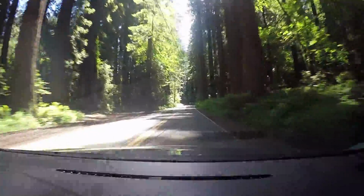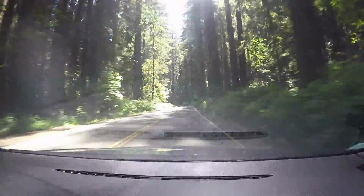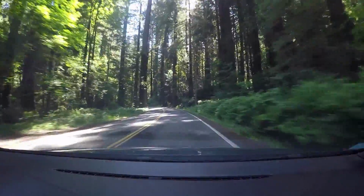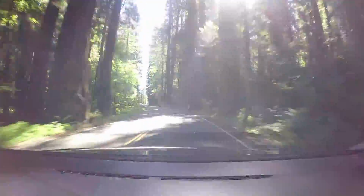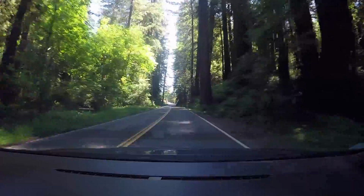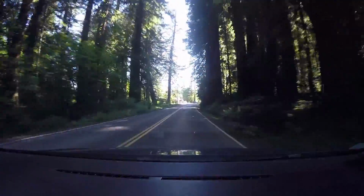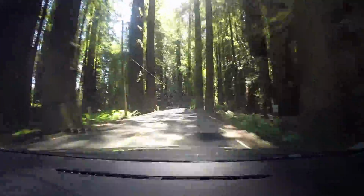We are driving through the Redwood Forest. As you can see, these beautiful tall trees. Redwood Forest is absolutely phenomenal to drive through. One of the most amazing places I've been in, I think probably the whole of the US. Definitely one of my favorite places in California.